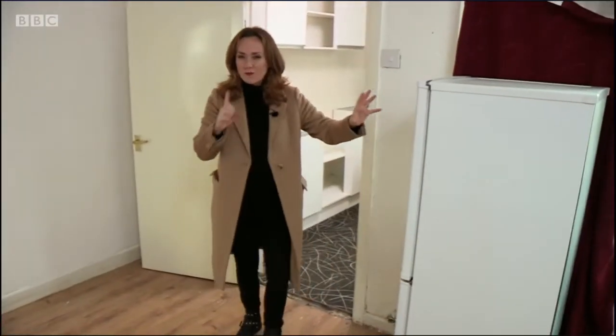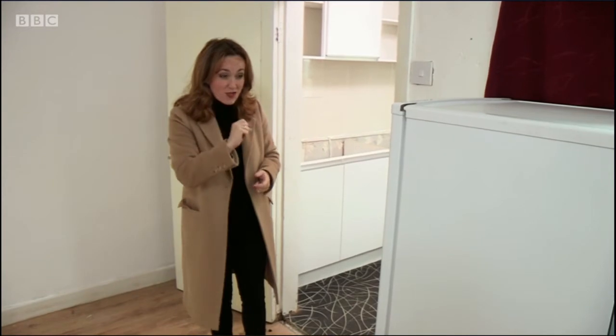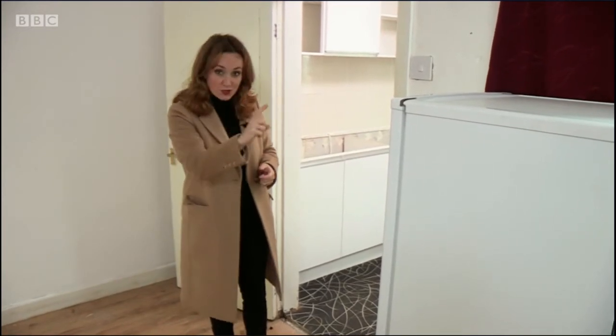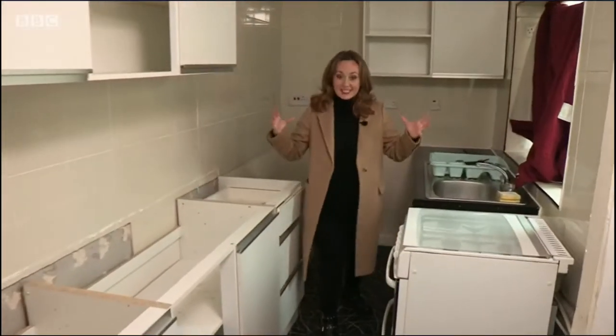Now, I know from past experience not to just go opening fridge freezers when you don't know how long they've been there and what you'll find inside, so I'll spare you that. But you might want to put the fridge freezer in here, because this is actually the kitchen.